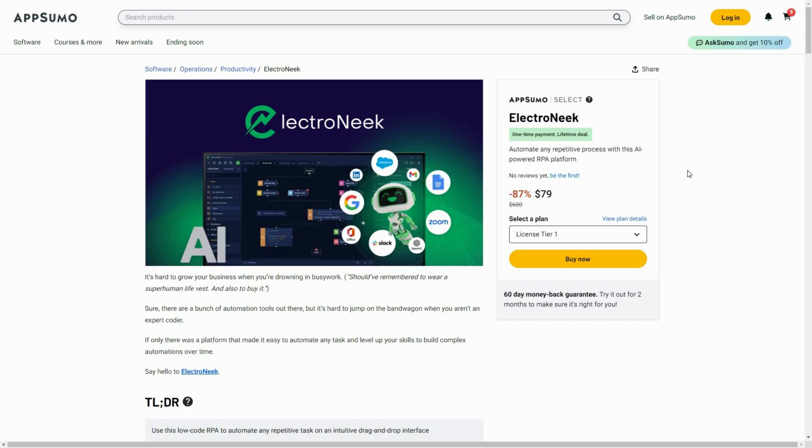A lot of people on the internet need automations but do not know how to create one, because usually these automations are super difficult to make, and this is exactly where ElectroNeek is going to help you. It has AI, so all you have to do is describe what type of automation you want in plain English, and then the AI is going to deliver exactly that.